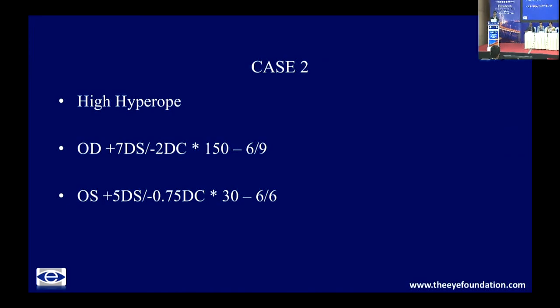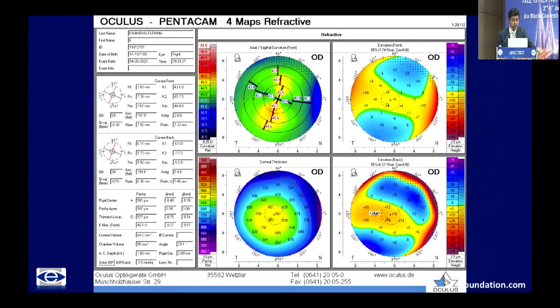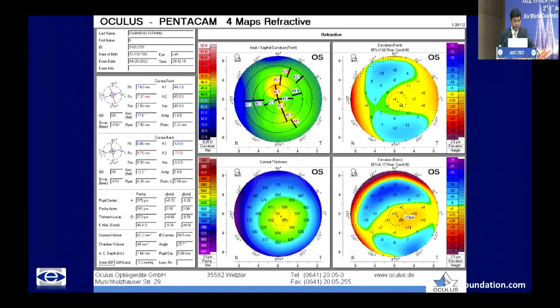So the next case is actually quite similar to what Sir showed for hyperopia, and I just thought there were a couple of points to discuss and how to manage this. So this was a patient with a +7 diopter hyperopia with a -2 diopter cylinder, and this is the preoperative topography. Unusually, maybe because of the high cylinder, the patient in both corneas had posterior steepening on both eyes. Although the amount of central ablation for such a high hyperopia is not going to be much, considering the extent of regression, I was not too keen.